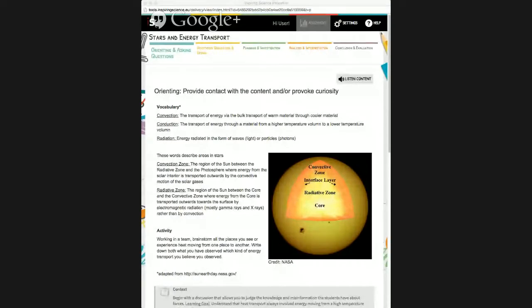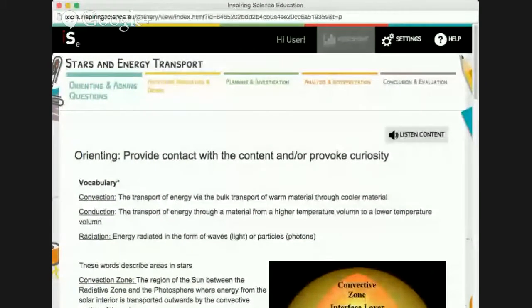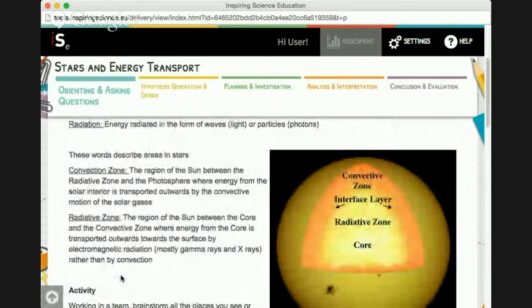well. The activity that we have designed and presented for you up on the community today starts out by getting your kids thinking about what the vocabulary terms are. The student side of this activity appears in white in the screen that I'm sharing with you. And I'll make this so that it fits in the window a little bit better. So when the students first log in, they're going to discover these vocabulary words and how these vocabulary words describe areas in stars like our sun.